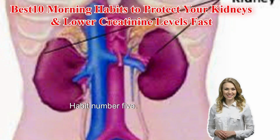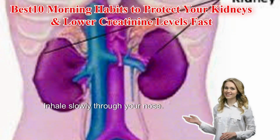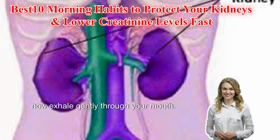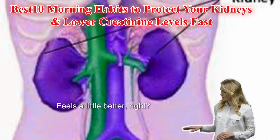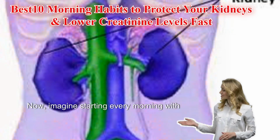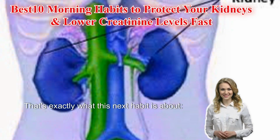Habit number 5. Let's take a deep breath together. Inhale slowly through your nose. Hold it for just a second, and now exhale gently through your mouth. Feels a little better, right? Now imagine starting every morning with just 2 or 3 minutes of that. That's exactly what this next habit is about.